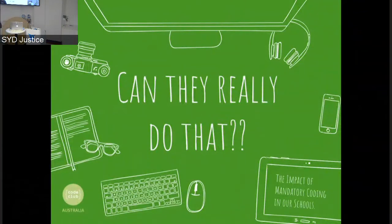All right, so hi, my name's Pip Cleaves. I'm the new teacher training manager at Code Club Australia. And I come here via doing lots to do with education around technology integration and professional learning of teachers around why we should be using technology in the classroom.